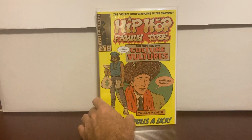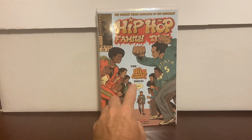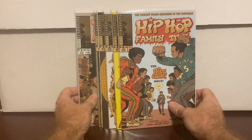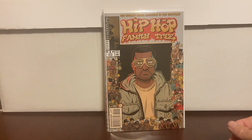It's number 4. I got number 5, and I got number 6. That's definitely an X-Men 100 homage. So that was kind of cool to get 1 through 6. The big one was this one. This one is a variant, and Kanye's on the cover.